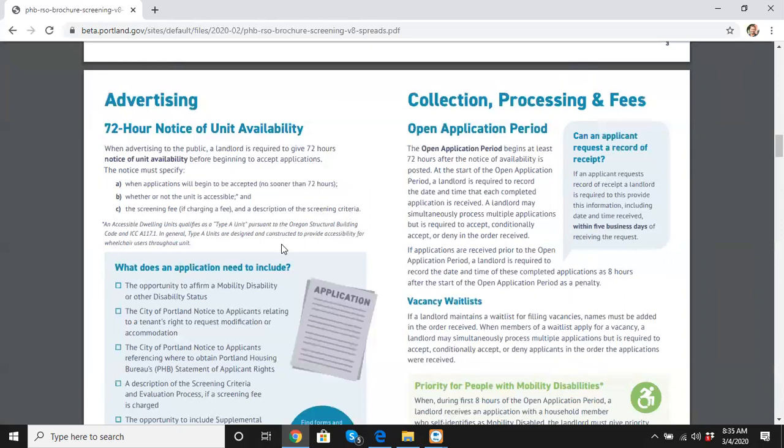So if somebody applies the moment that a property is listed, and then somebody waits the 72 hours till exactly when the application period is live, that person's application is considered received on minute 1, and the person who applied early is 8 hours behind them. So potentially there could be a wave of applications that come in. The other best practice is to list before the rental's available and list high, so you try to get the highest price, and then when it is available, you drop the price.